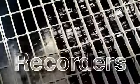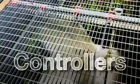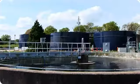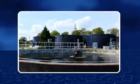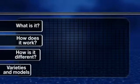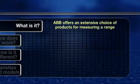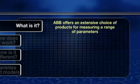ABB is your partner throughout the entire water cycle, from extraction and treatment through to distribution and the management and reprocessing of waste. What is it? ABB offers an extensive choice of products for measuring a range of parameters.